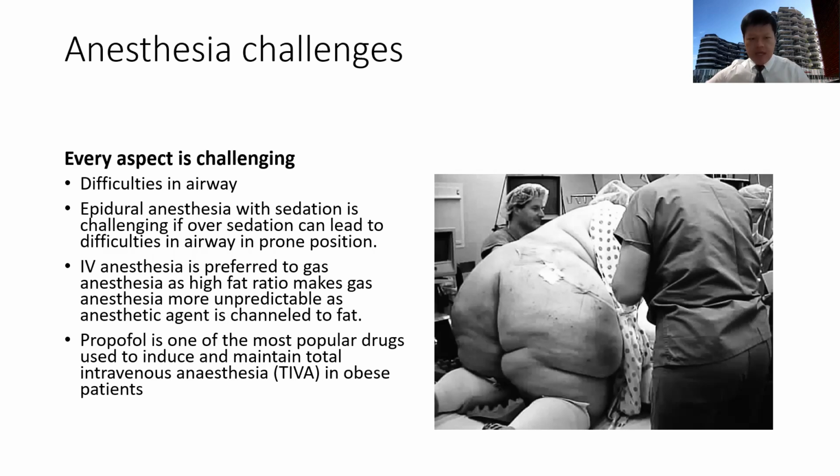We have difficulties in managing the airway. Epidural anesthesia with sedation is challenging because if the anesthetists over-sedate the patient, there will be difficulty in getting into the airway in an obese patient in prone position. In fact, my anesthetist suggests that we should do GA in such a heavy patient because she will have difficulty in getting in her airway control if her sedation is not enough.